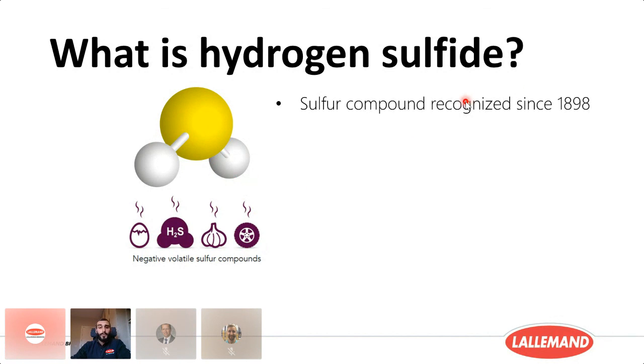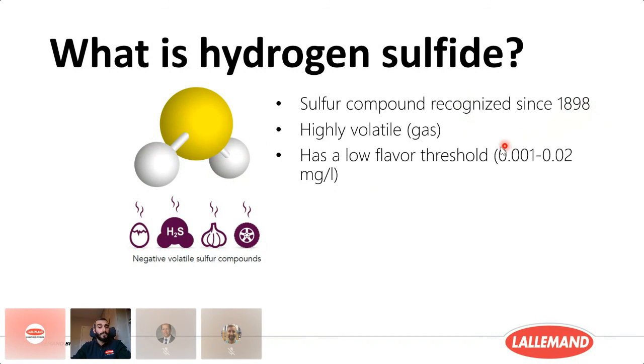It has been known in the brewing industry since the end of the 19th century, and in terms of physical and chemical properties, it is characterized as a very volatile compound with a very low flavor threshold. As you can see, we are talking about micrograms per liter, so very, very tiny amounts of it. It has a distinctive flavor profile, usually described as reminiscent of rotten eggs. Our next speaker, Tim, will show us more information about it after this introduction.